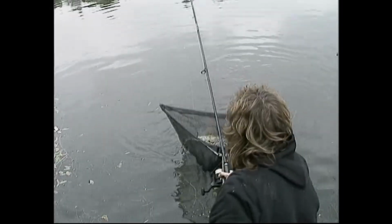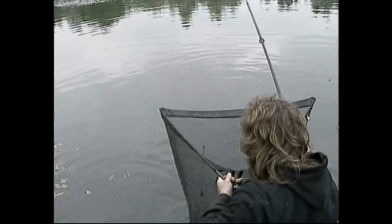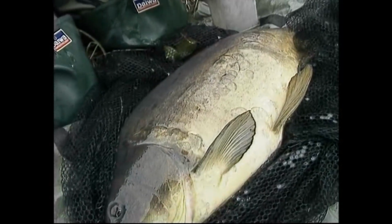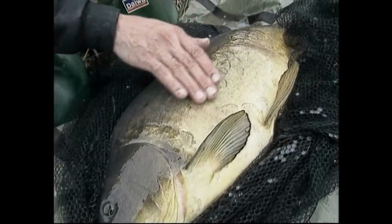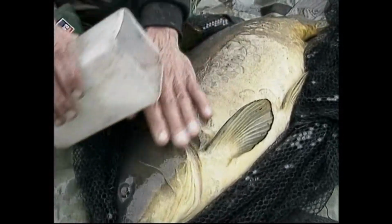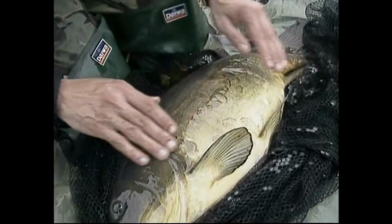Decent fish. Yes. Lovely fish. Whoa, I think we're talking about a 20-pounder there. Lovely scattered mirror here. Before I start handling it, I'll get my hands nice and wet. They don't like the touch of warm hands upon them, so it's nice and wet. Just a nice covering of water. Make sure it doesn't go down the gills, you don't want to drown them. Just enough to wet them. Remember, they're out of their environment.